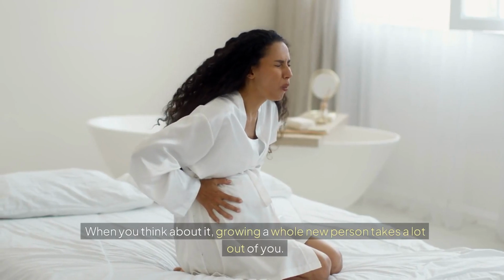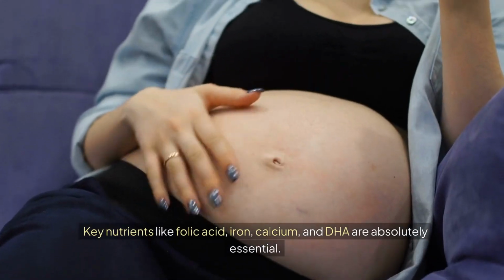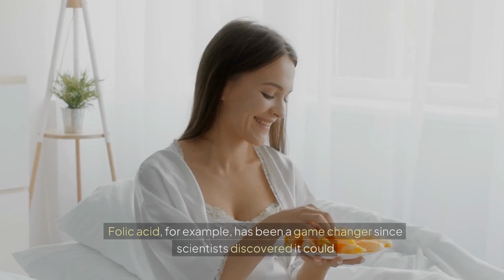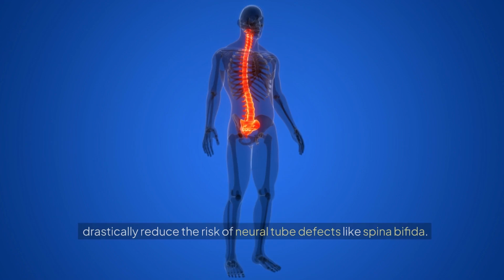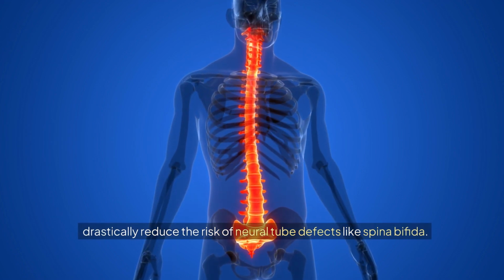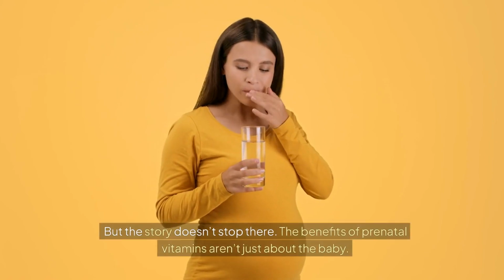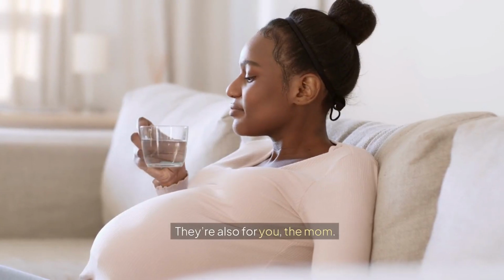When you think about it, growing a whole new person takes a lot out of you. Key nutrients like folic acid, iron, calcium, and DHA are absolutely essential. Folic acid, for example, has been a game changer since scientists discovered it could drastically reduce the risk of neural tube defects like spina bifida. But the story doesn't stop there. The benefits of prenatal vitamins aren't just about the baby. They're also for you, the mom.